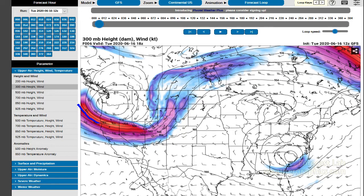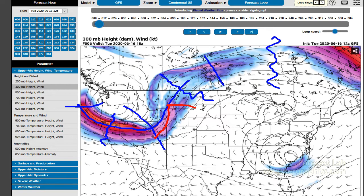And yeah, there is strong jet support right there. And if we use our basic rules of thumb, trough there, ridge there, trough, you're always going to have a trough in between the ridges. So it's going to go about like that. Probably another trough here, maybe a very flat ridge. This would all indicate maybe a frontal system kind of in that area.